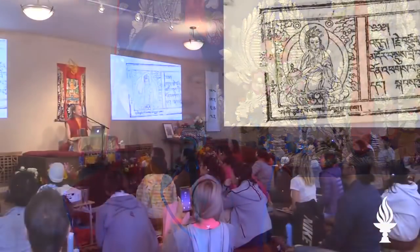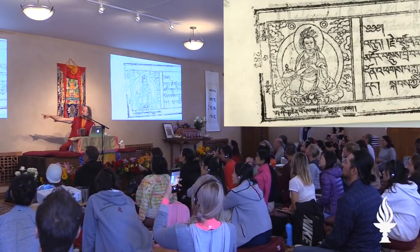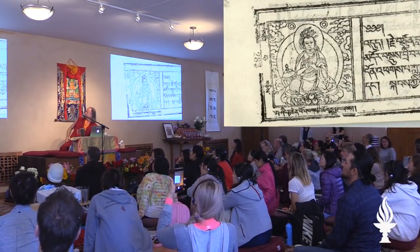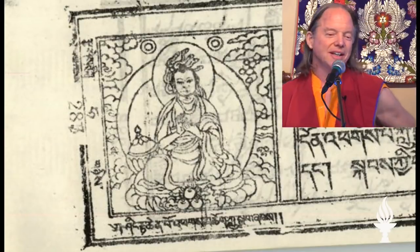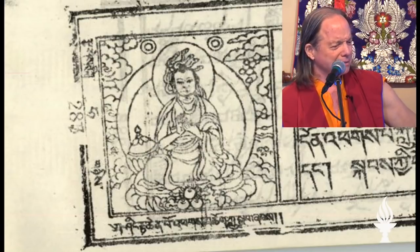Can you go back to the Nagarjuna? I like this carving of Nagarjuna because what it says under the carving is, this is the guy who invented the wheel. Way down there, it says Shingta Chembo Pak Chok Luduk Shop, which means this is the guy who invented the wheel. This is the Arya. This is Nagarjuna. I bow down to his feet. So it mentions the guy who invented the wheel. In English, we say the guy who invented the wheel.